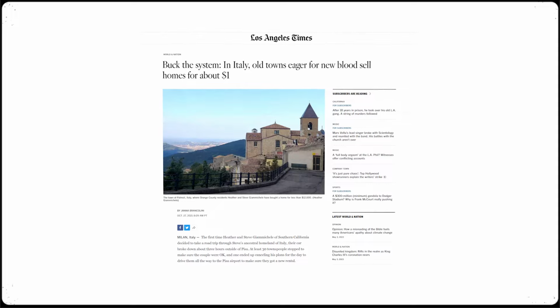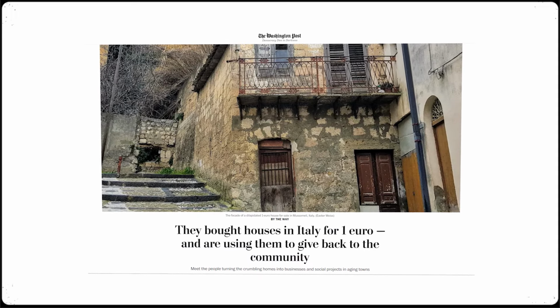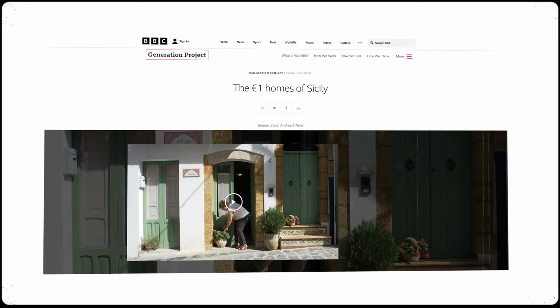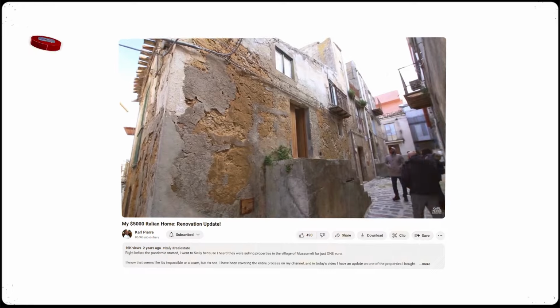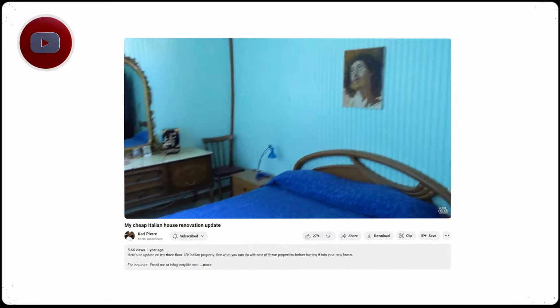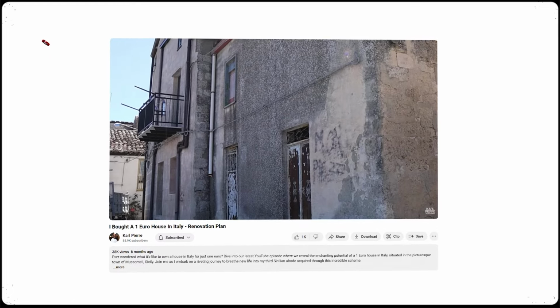For those of you who aren't familiar with my journey, I actually started looking at properties in Sicily because I saw an article that they're selling homes in Italy for $1. So I went out to the town of Musamelli. I bought a few properties, starting with one for $5,000, then I got another for $12,000, and I recently bought one for €1 that I'm combining with my other property.